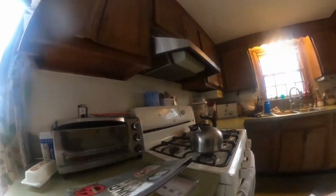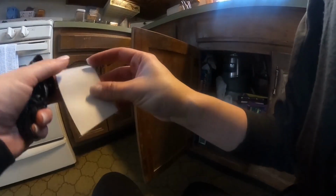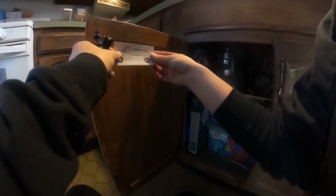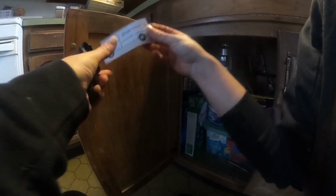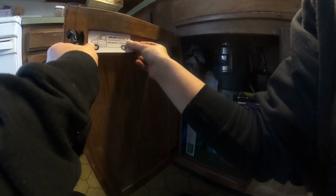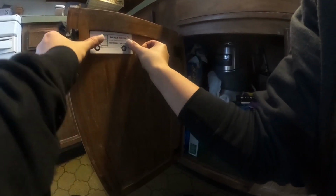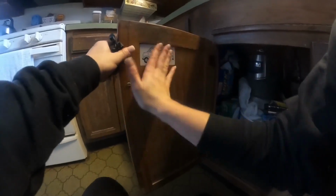All right. And sticker for under their cabinet. Right. There. Perfect. All right.